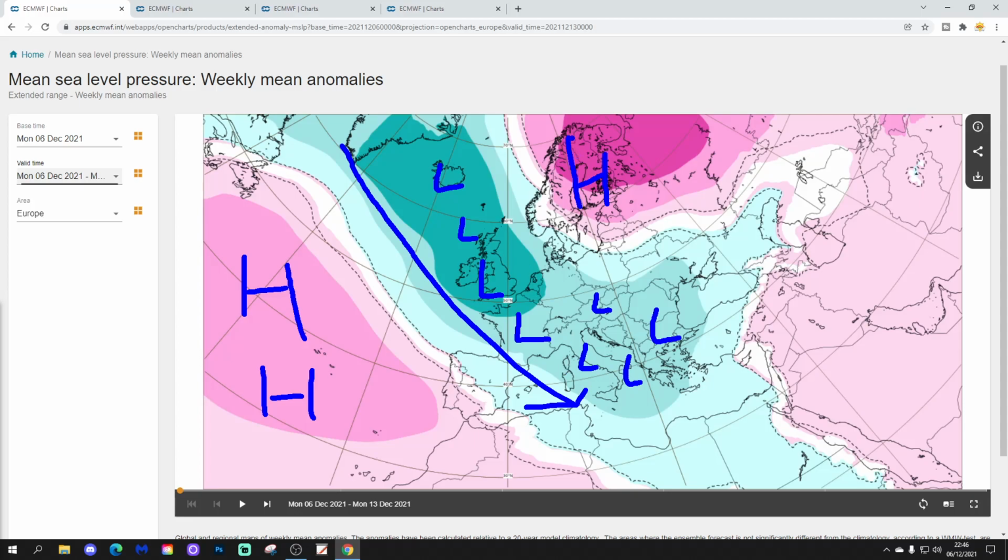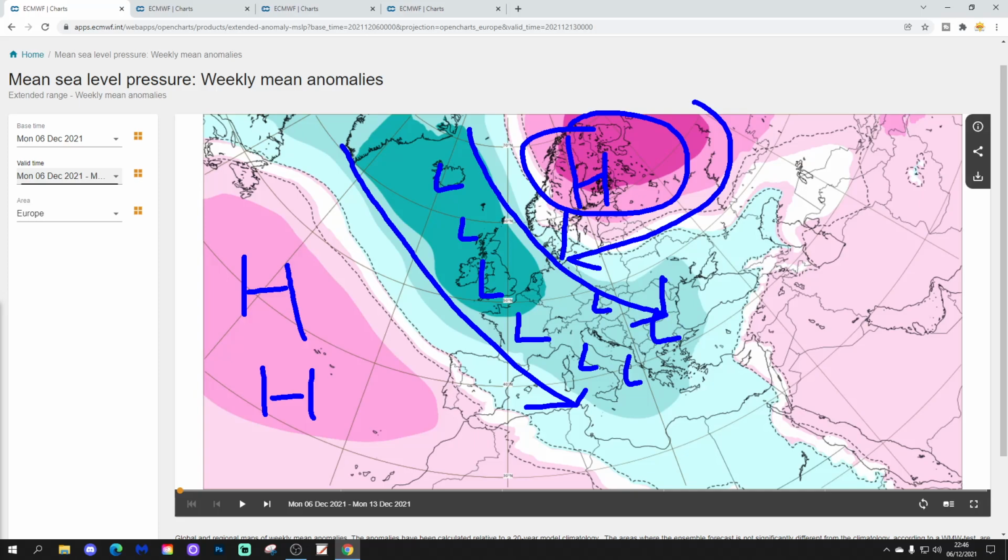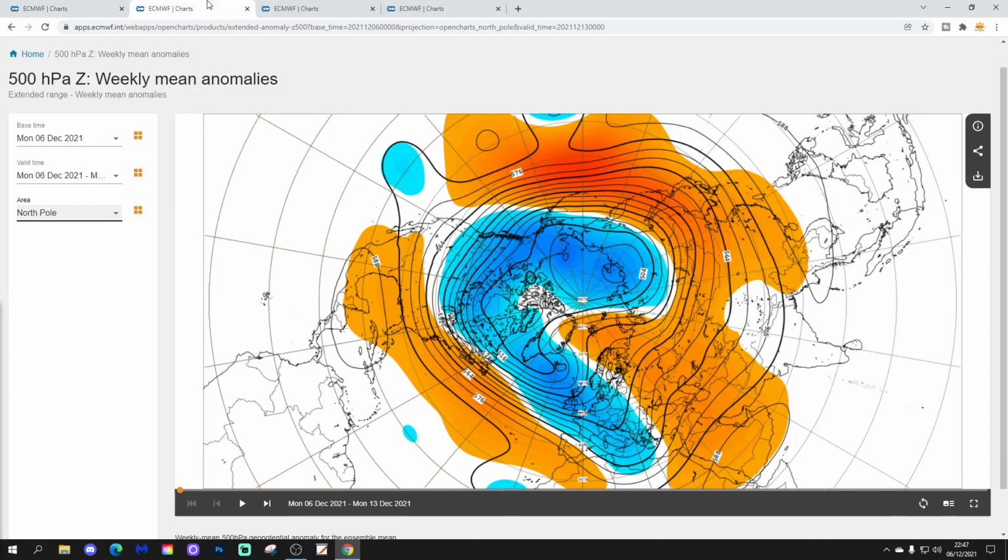Now, this high pressure over Scandinavia has got a lot of cold air associated with it, that's trying to bring in very cold easterlies from the Urals. And generally, it's quite a cool scene, I think, across most parts of Europe, with a low pressure digging in from off the North Atlantic.